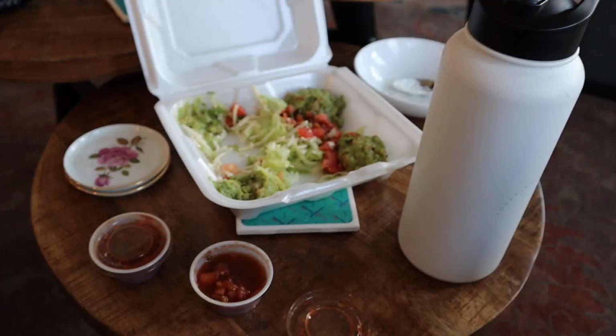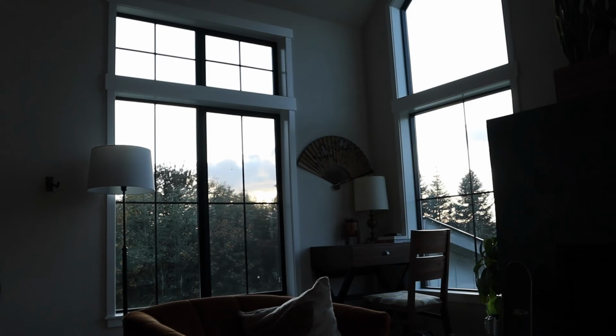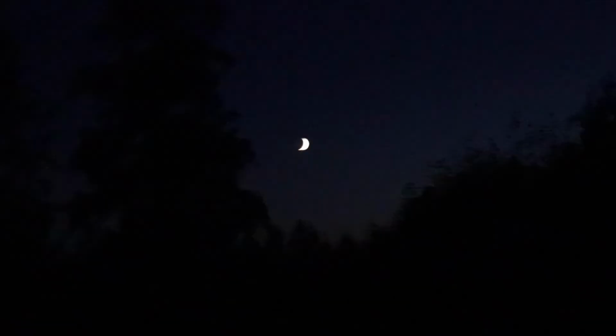We got our own little TV trays. I know. This one really wants some too. Very, very excited. I think we're gonna catch the sunset. Look at that beautiful view though. Legendary moon, so beautiful.